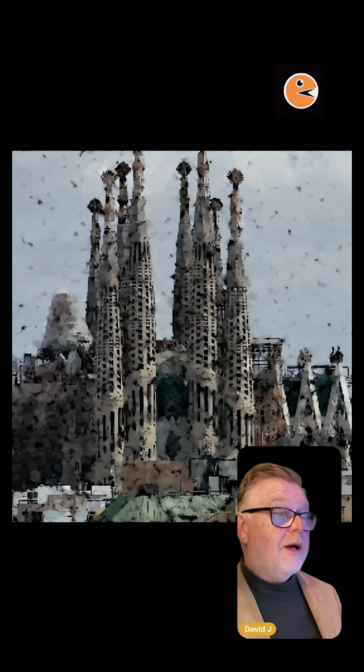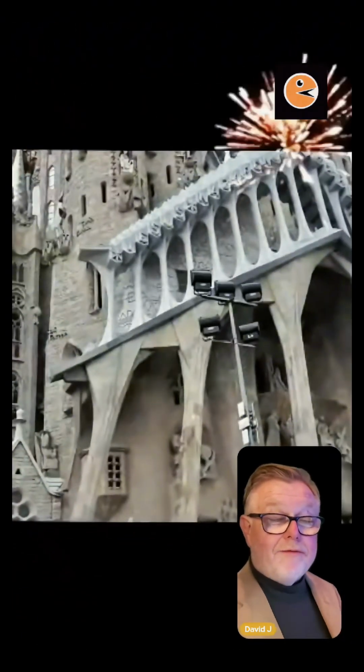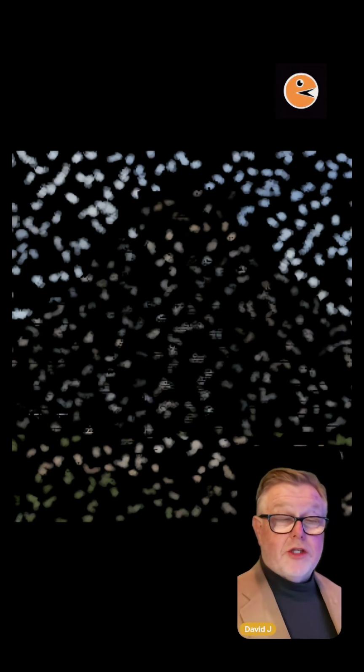Barcelona. This is called the Sagrada Familia. Sagrada Familia continues to draw millions of visitors every year and is a symbol of Gaudí's visionary nature-inspired architectural style.